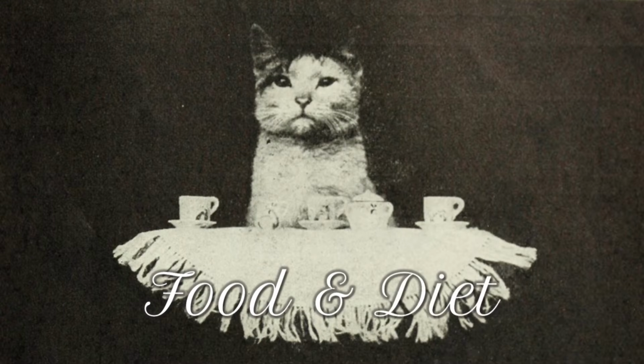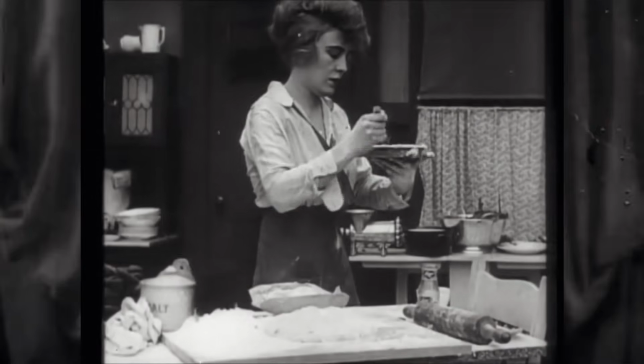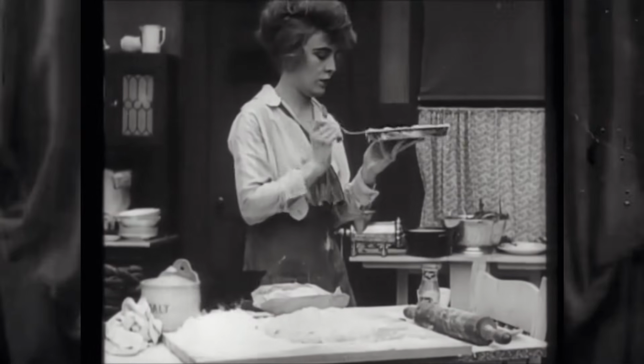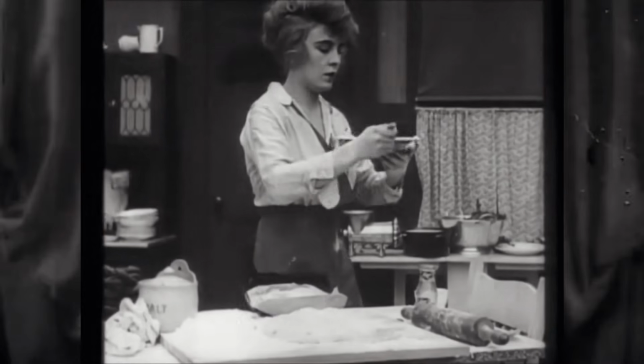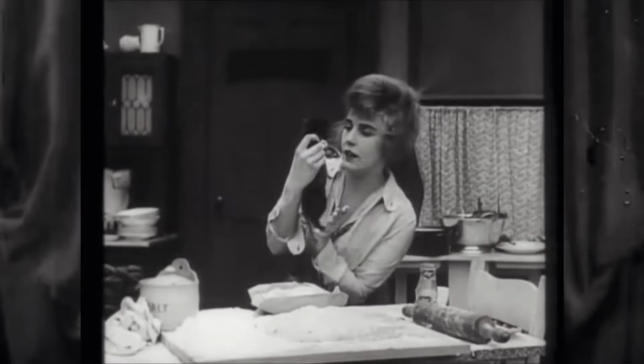While country cats would have mostly fed themselves, town cats expected to be fed, especially in the Edwardian era when hygiene was all the rage. It was stressed in publications that you should keep your pet's food bowl or plate, as well as his water bowl, scrupulously clean. Which is great. That is good advice. Keep your pet's food stuff clean.